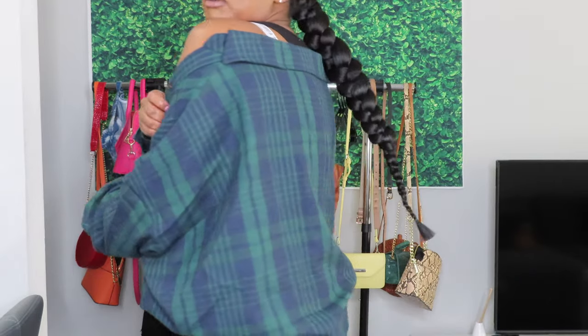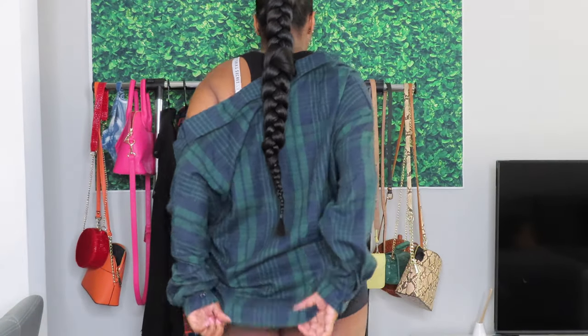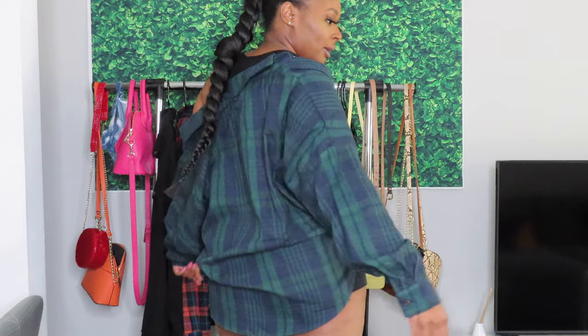As I said, it's good thing I did get this in a large, because what if I was a little wider on the bottom? It wouldn't fit. But this is the back, regular flannel back, but the front, I like it. And all of these, you can be real simple and cute. So if anybody wanna take me out to eat or go have a drink, I'm wearing shit like this, just know that.